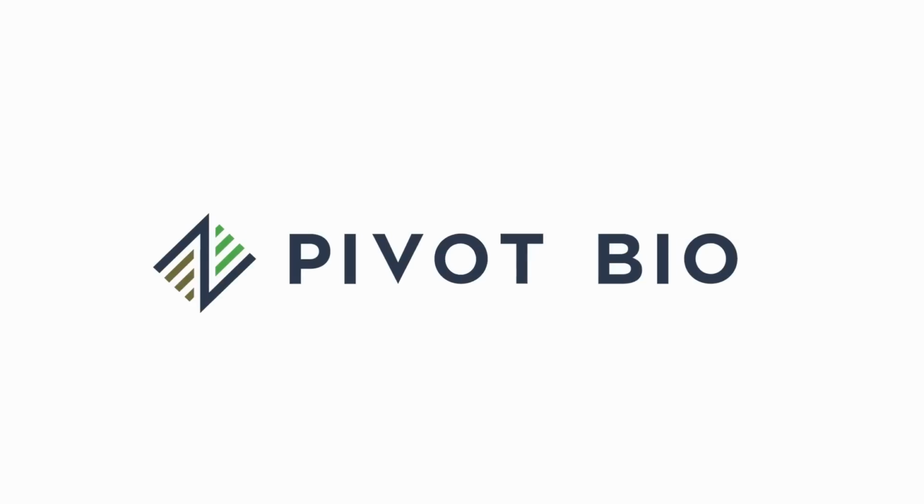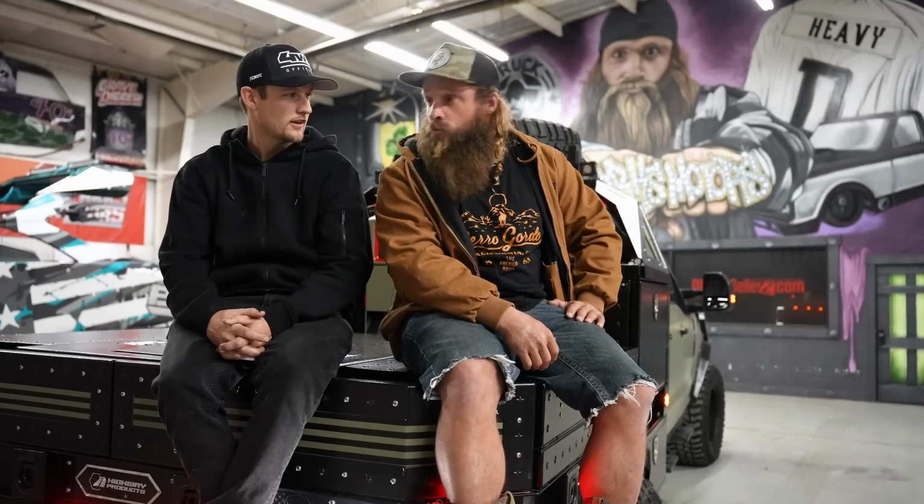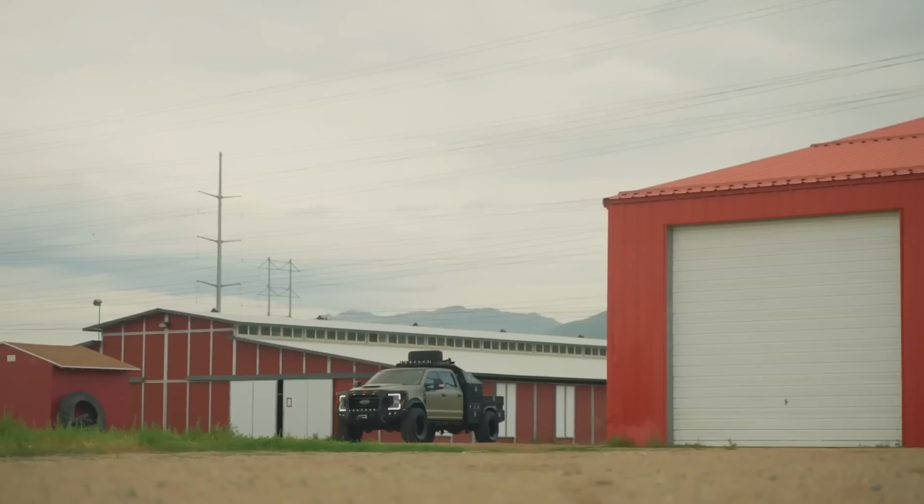So this time last year, we got a call from Pivot Bio, the guys who put more nitrogen into the ground to make the corn grow taller, more luscious, and feel better in our bellies. Correct. And they said, build us the ultimate farm truck. So what do we do? We built them the ultimate farm truck.